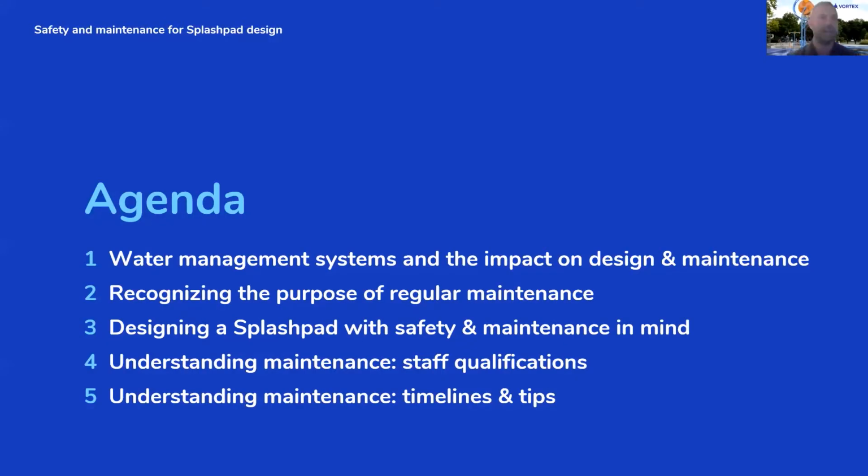So what we're going to be going over today, guys, is selecting a water management system and the impact on the design and maintenance. We'll then touch on recognizing the purpose of regular maintenance. You're often going to hear me use the analogy of a car, and why taking care of your car is so important, and using that to connect to a splash pad. So get ready for that. We'll then transition into designing a splash pad with safety and maintenance in mind. We'll go over some qualifications for your staff that's going to be taking care of your splash pad on a day in, day out basis. And we'll also be going over a basic maintenance schedule and touching on some tricks of the trade to help you stay ahead of the 8-ball.